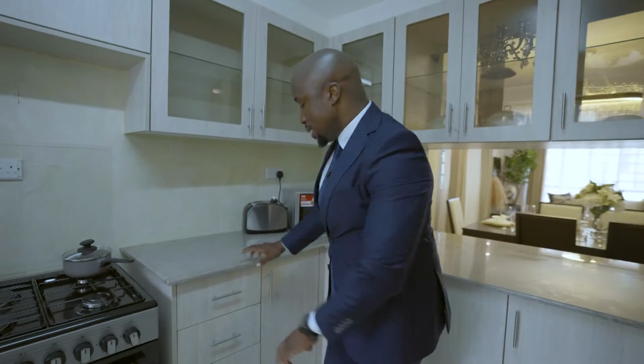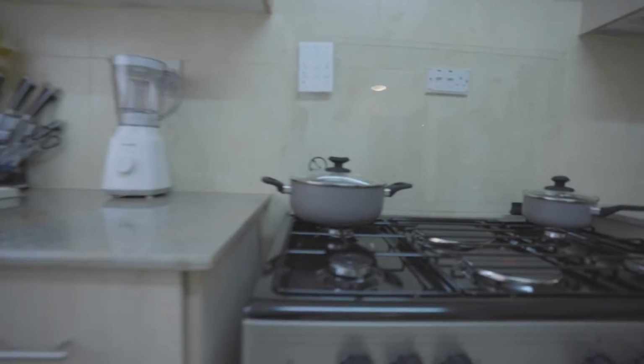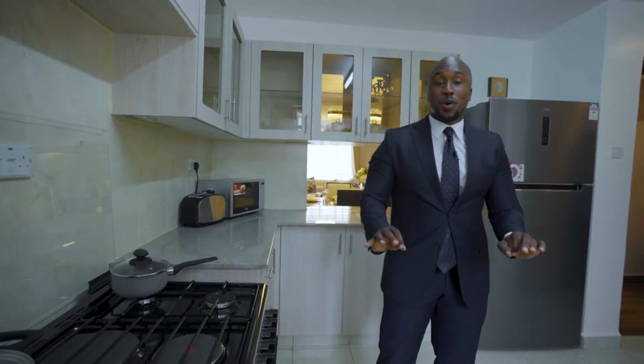You've got your granite countertop on this section. A big enough cooker that can fit 6 pots. 6 things could be cooking over here, and it's easy, and you have no problem with that.